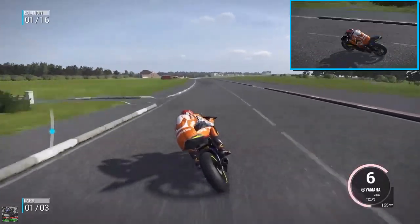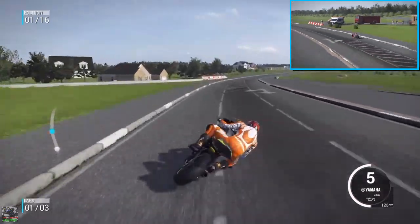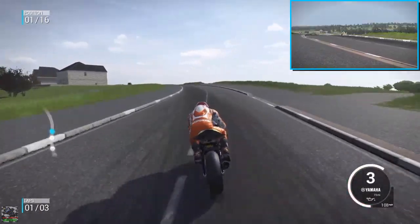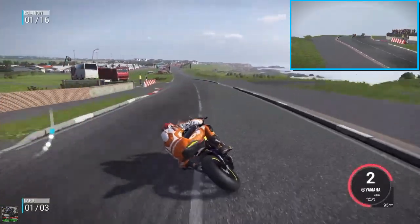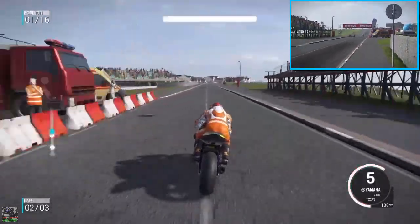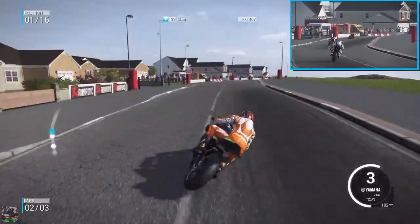I was a little bit sceptical when I thought, right, let's turn the line on the corners off. I mean, I don't generally like them, but sometimes you need to use them just to get to know the circuit. And doing the Valentino Rossi game, I know all the circuits for them, so even though when you start off in the game you just want to get used to the bikes, you already know the circuits, so you sort of know where you need to start slowing down.